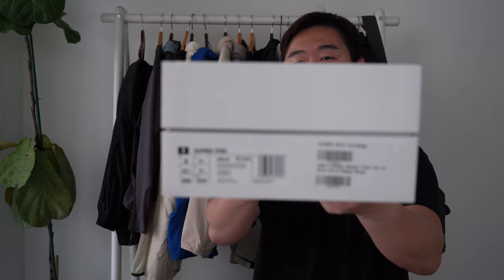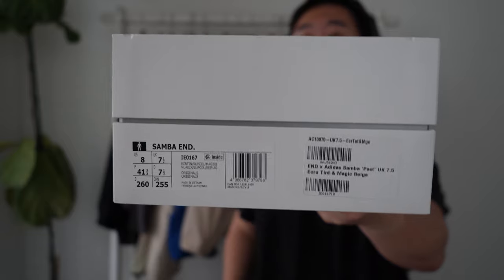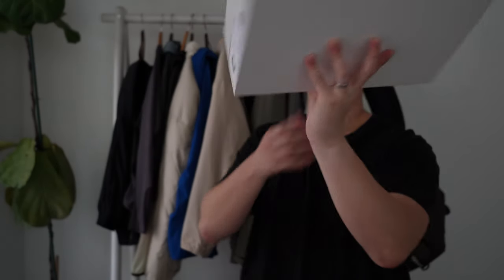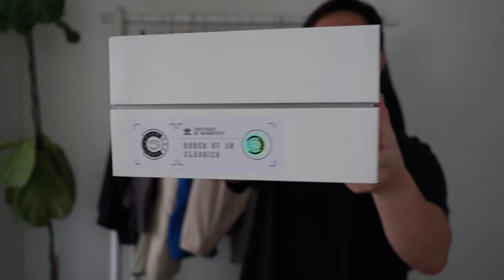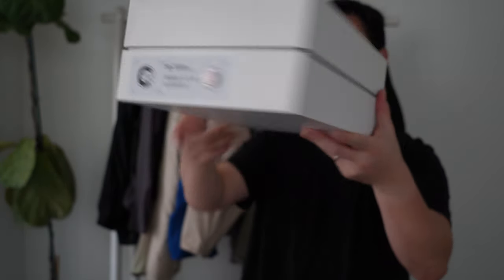So yeah, talking about the End Samba. The mark of authenticity, like there was on all the other pairs. I won this on the End raffle, just because when it was originally announced, I thought it was going to be an End exclusive. Not saying that that's a bad thing. I think these shoes deserve to have a wider release. They are amazing pairs of shoes.